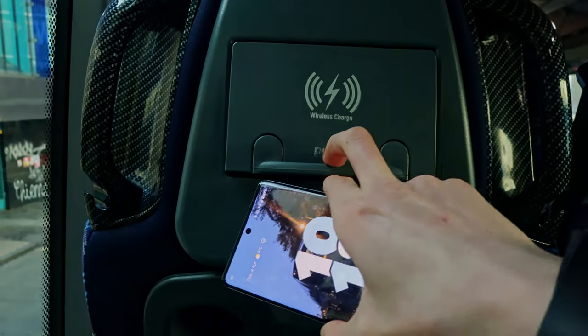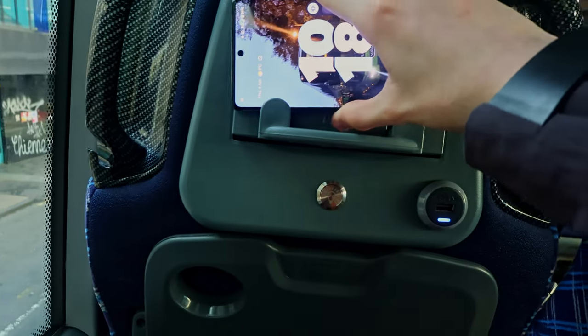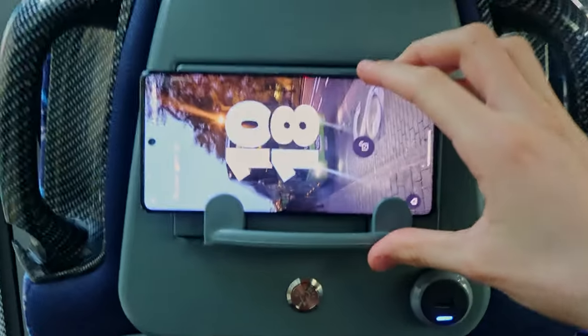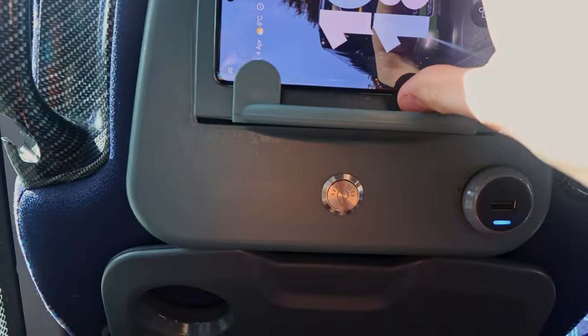The wireless charging didn't seem to be working for me, and I took my case off and moved the phone around to find that spot, but had no luck. Also, there didn't appear to be any Wi-Fi on board, but this is usually a hit or miss on CityLink's bus networks.